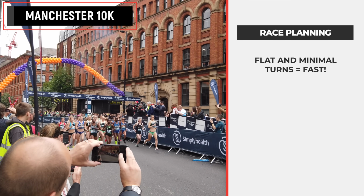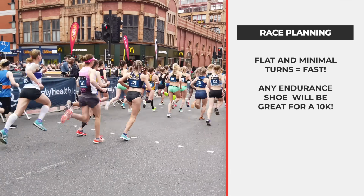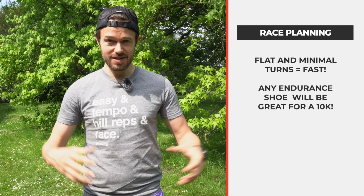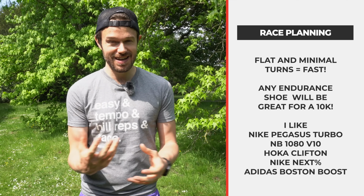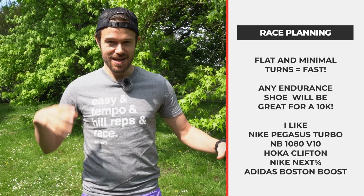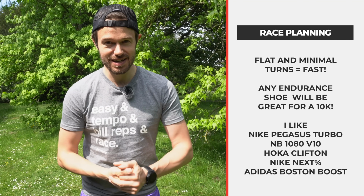Now a lot of people ask me about footwear. Is there specific footwear you need for running a 10k? Well, not really. It's basically the same sort of things that you're going to be wearing for your marathon racing. So don't need to go out and buy specific shoes. The only exception to that is if you've got a 10k on the track, then maybe look at getting some spikes. But in my experience, the type of shoes you've been doing your half marathon, marathon in are going to be absolutely perfect for 10k running as well.